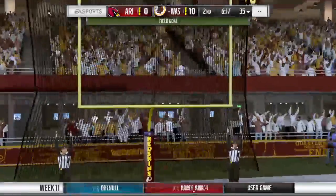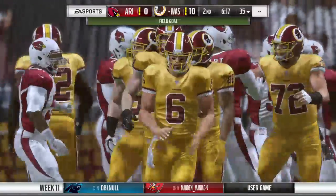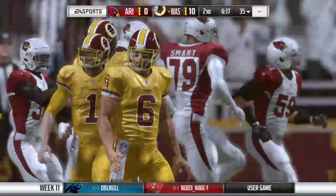And this one is right through. And the lead moves to 10-zip.